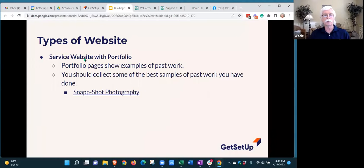The first is service site with portfolio. Services are at a disadvantage to begin with because they can't show you what they're selling. But depending on what your service is, you can maybe show pictures of your work that you've done for other people. That's what a portfolio does. So if you're a landscape architect, if you do custom jewelry, custom pottery, anything you can show examples of your work, you would use a portfolio website.